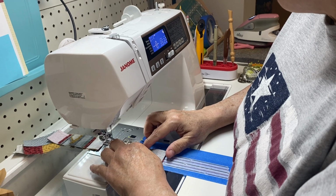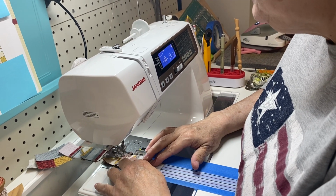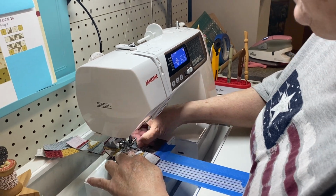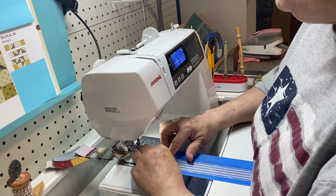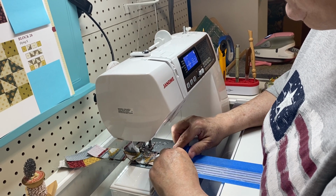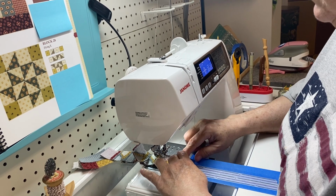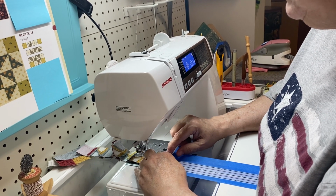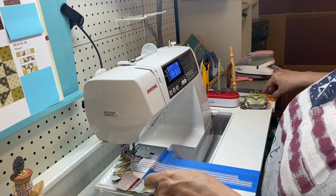Okay, now we got this going. We're almost done. It goes quick. That's what's so addicting about these. And it's so gratifying because all of a sudden you've sat at your sewing machine for 40 minutes and you've got 2 blocks already done. And 40 minutes at the sewing machine is not enough. It's really not.